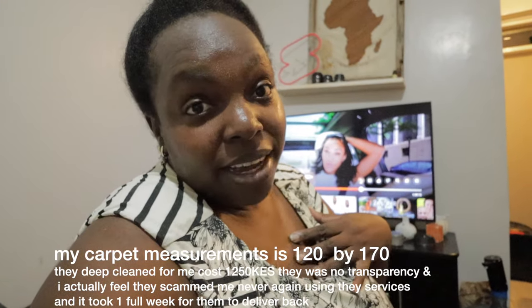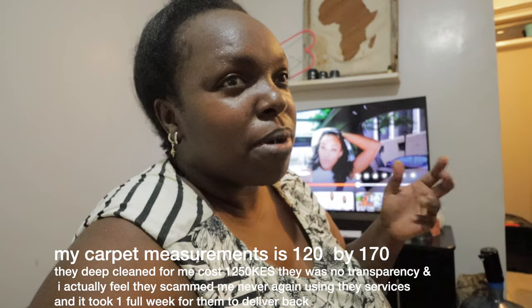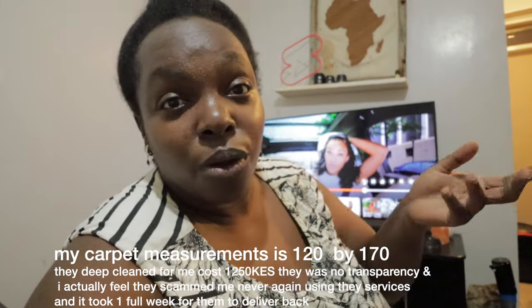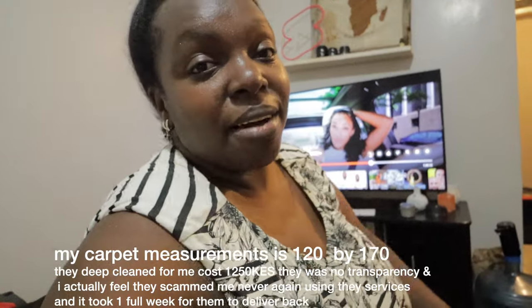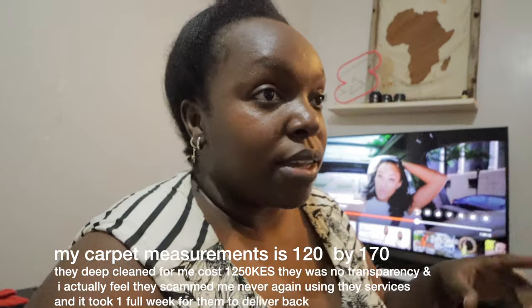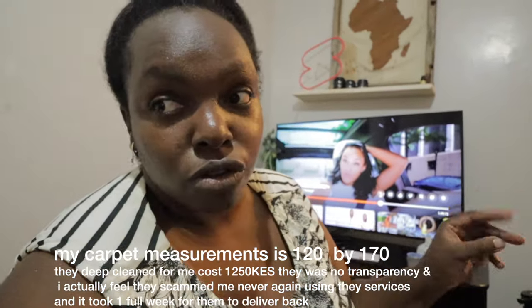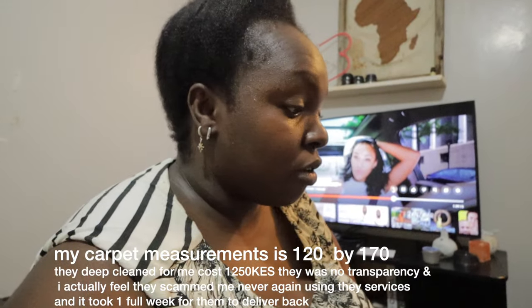I don't know how many meters. My carpet is small, the smallest, I think it's 120 by 170. I don't know, I am dunder on measurements and all that. Anyway, we'll see. She'll count it for me in the morning. And yes, they'll put it back also.